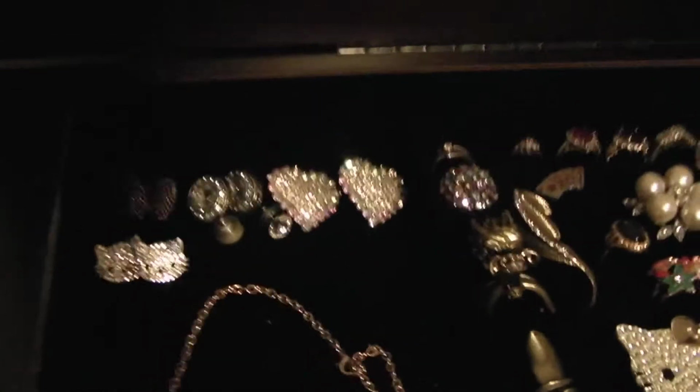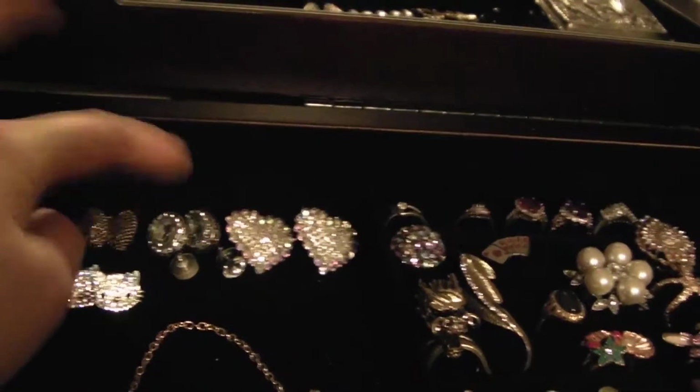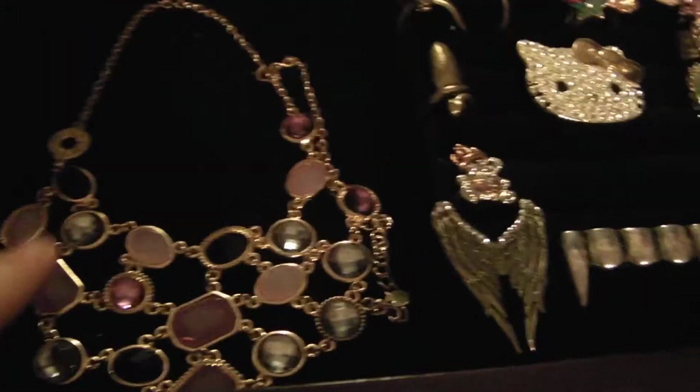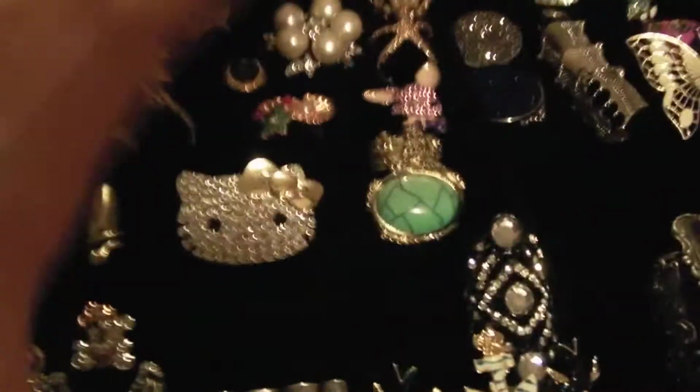And then over here is my stud earrings, and there's like little hearts. Those are from eBay. Those are from Sirens. It's from a local store. And then I love this. This is my newest necklace, and this is from The Gap, I do believe. And then over here is just some more rings that were just way too big to fit in there.